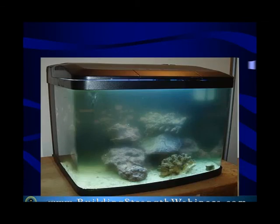Right here, I'm showing a fish tank, a really dirty fish tank. Now, you can't see any fish here. Sherry, you forgot to put the fish in this thing. They all died. They all died. Oh, I can see why.